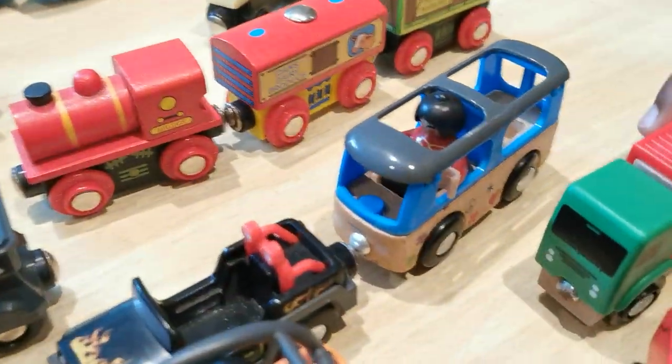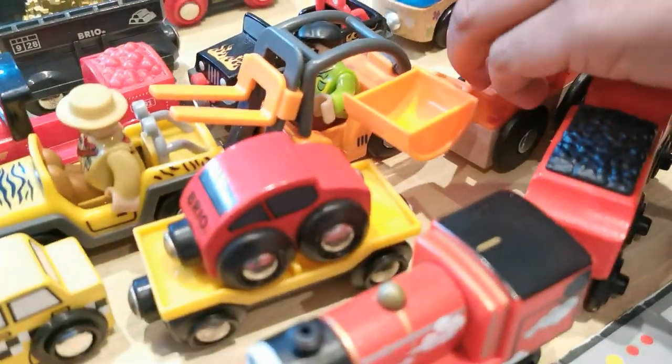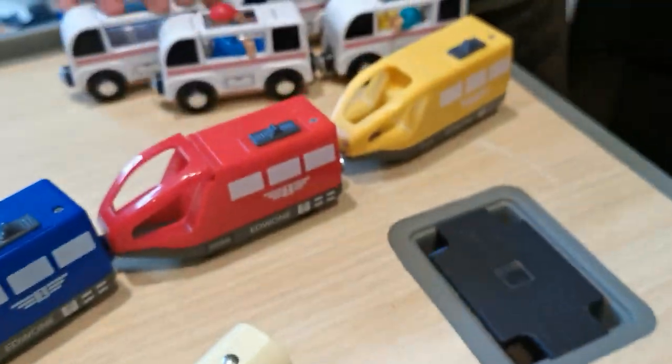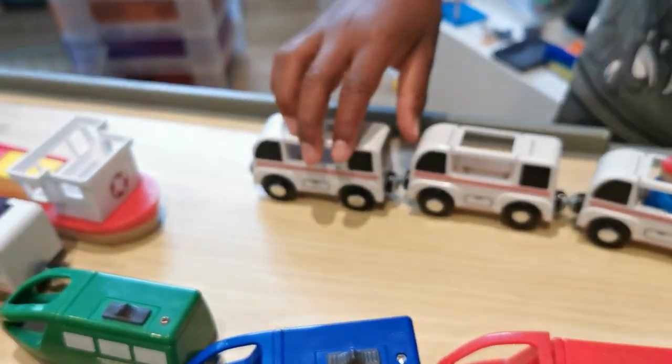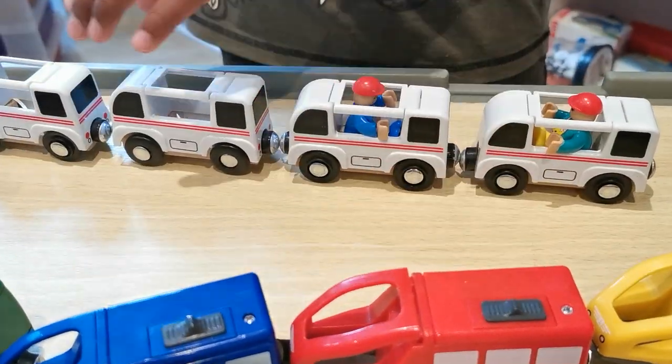Don't we put it here, next to the forklift? Yeah, construction, all the constructions. We've got like a collection of caravans. Where did we get these caravans from? Lidl, I think it was.